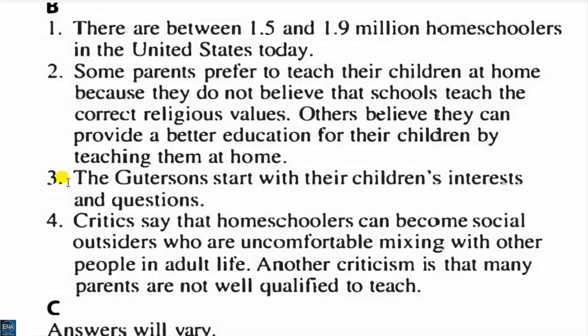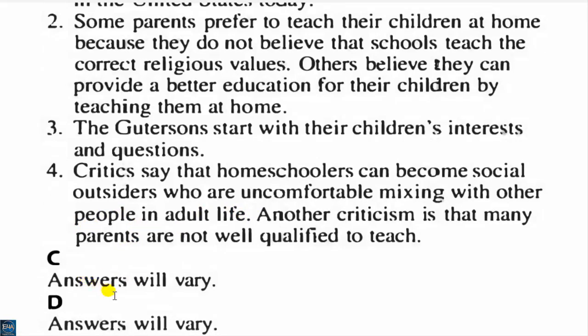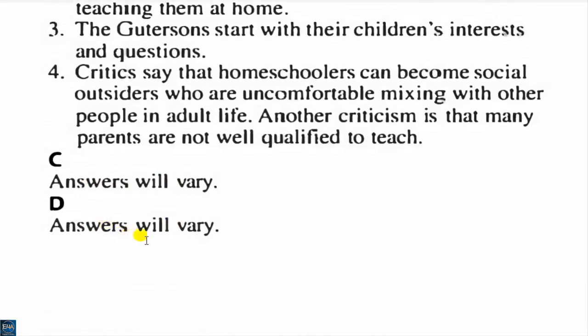3. The Gettersons start with their children's interests and questions. 4. Critics say the homeschoolers can become social outsiders who are uncomfortable mixing with other people in adult life. Another criticism is that many parents are not well qualified to teach. C. Answers will vary. D. Answers will vary.